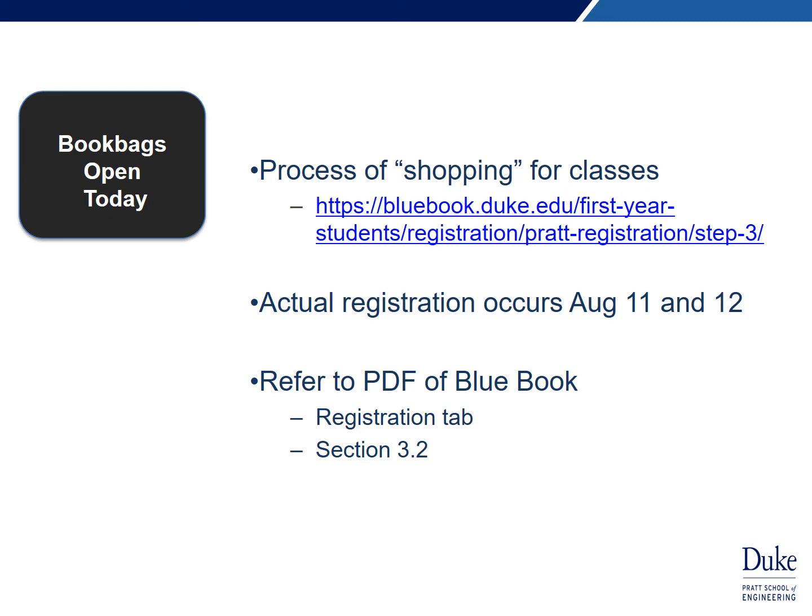For step-by-step instructions on how to select courses and put them in your book bag, learn to validate and eventually register, you should visit this webpage, or you can look specifically in Section 3.2 of the Registration tab on the PDF version of your Blue Book. There are screenshots and step-by-step instructions for all of this to guide you.